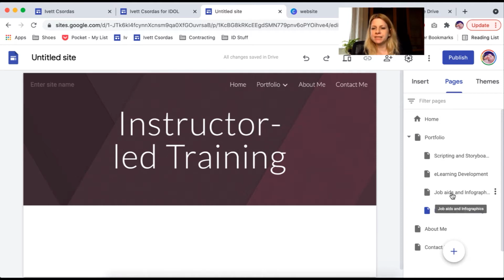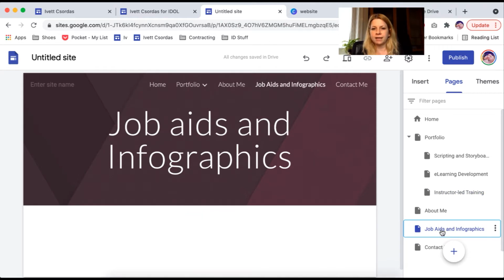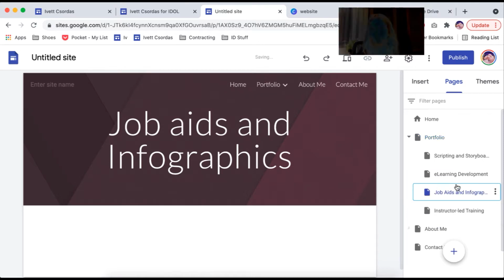Now, if you make a mistake like I did, I didn't capitalize AI, then you just double click here and then you can easily edit things. Again, it's the same thing as it was before. You can easily drag and drop things around. So for example, now I can move it out and then make it a completely new menu item, or drag it under About Me, and now it's part of About Me. So it's really easy to drag items around and then just restructure your Google site.